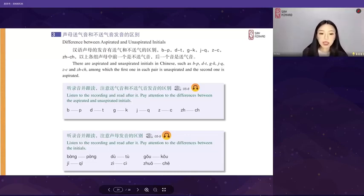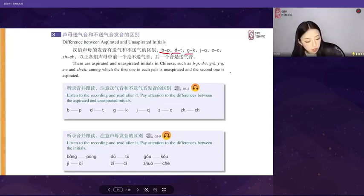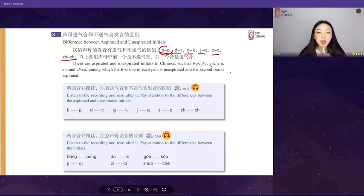The differences between aspirated and unaspirated initials. We already know these groups of initials, okay? The aspirated and unaspirated: bo po, de te, ge ke, ji qi, zi ci. For these groups, the tongue position and the shape of the lips are all the same. The only difference is the air. One is soft and one is stronger.